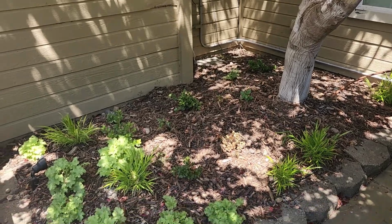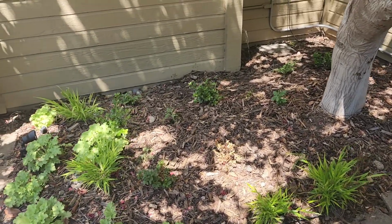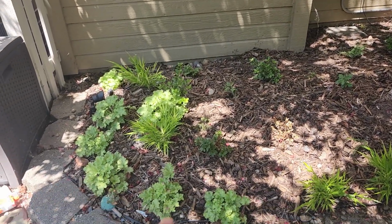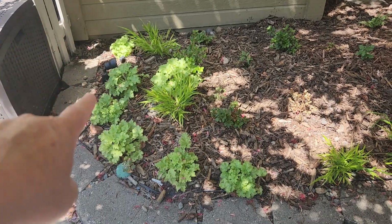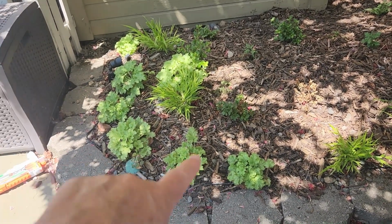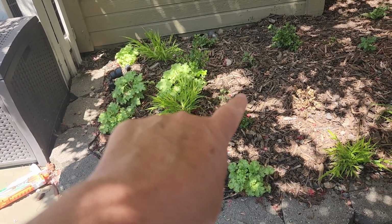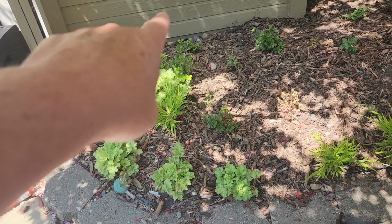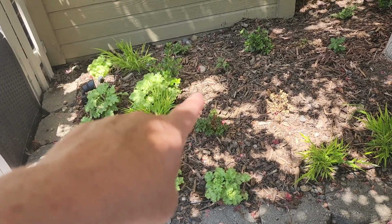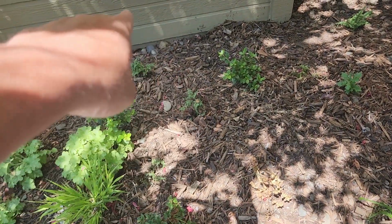But we had this little garden here, so I planted a few things in early summer, I want to say. So I put in some apple twist heuchera, coral bells, and some Japanese forest grass, and some double blooming azaleas, and some Japanese crested ferns.